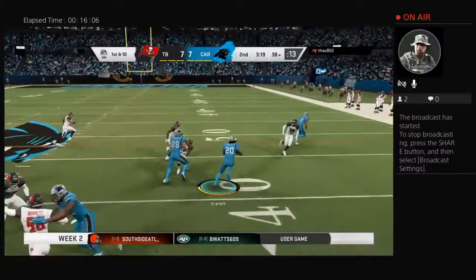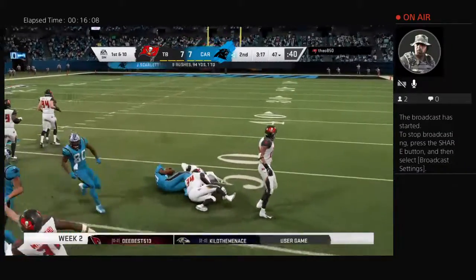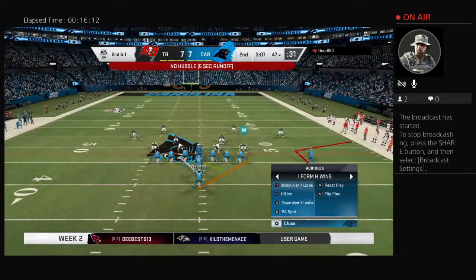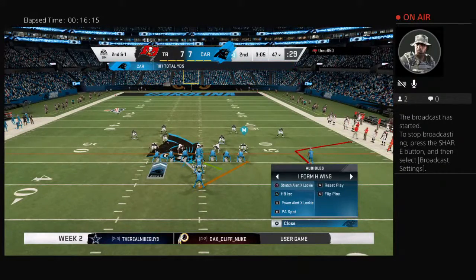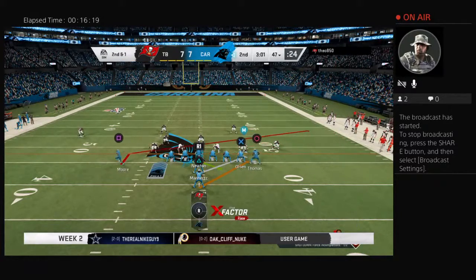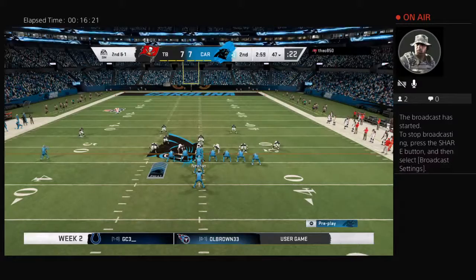Now a give here to Scarlett. And he's going to get a solid gain of 9 before being brought down. 2nd and right at a yard. Gun. It's a gain of 9. Brings up 2nd and a yard at the 47-yard line.